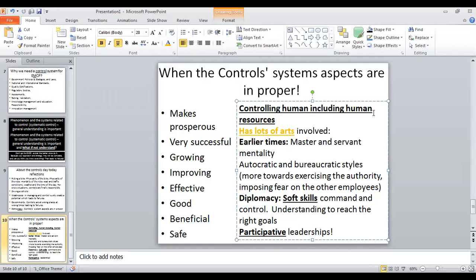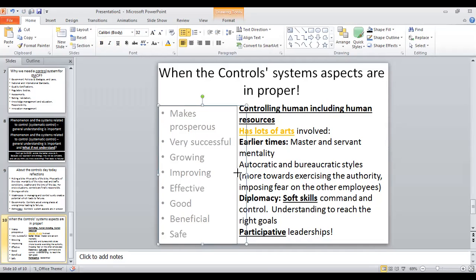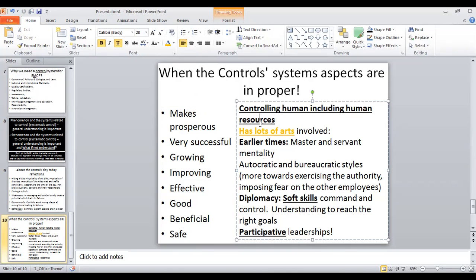So controlling, when it comes to human elements, they are everywhere. So you should be very wise and very smart, and you should develop your soft skills to the fullest. Yes. So that's how, the strengths you should build when it comes to controls. The wisdom and strength are there. Finally, we have not started this control system yet, but prepare in the background.